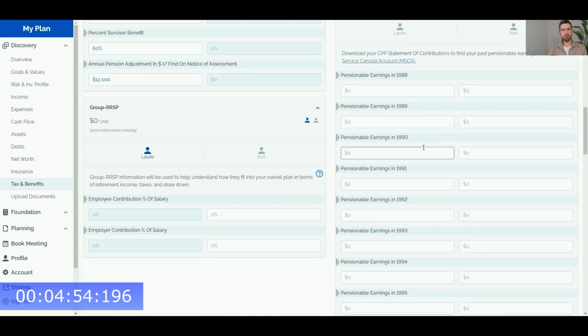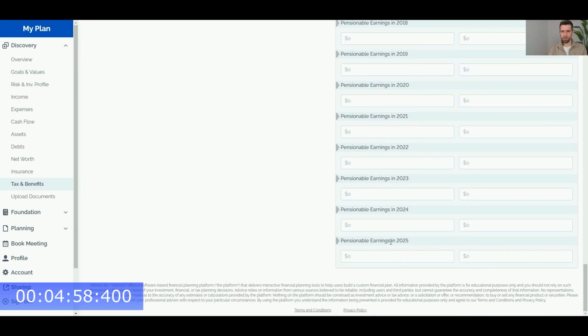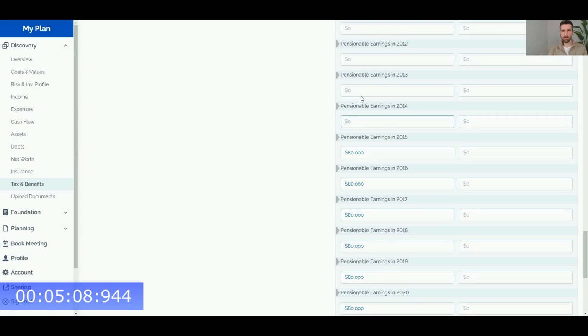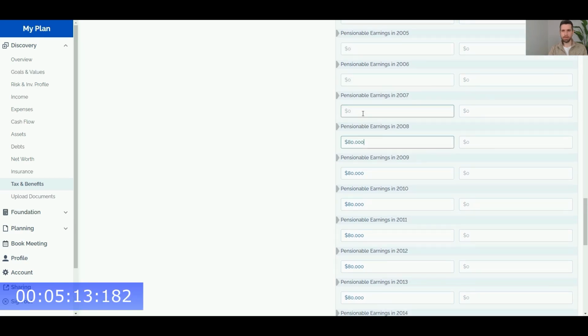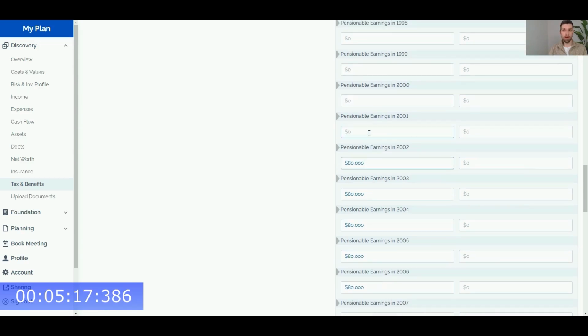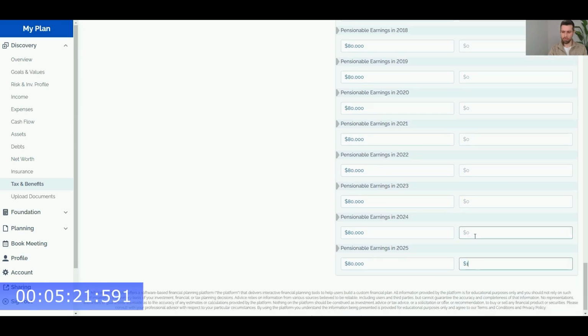And for the CPP estimate, normally we want to get the pensionable earnings from the statement of contributions, but for now we're just going to enter their salary information, going back maybe the last 20 years or so. We know that they've been making quite a bit of money over the last 20-25 years, so we're going to enter this all the way back to perhaps year 2000. But we do want to go back eventually and enter the actual pensionable earnings here for both of them.